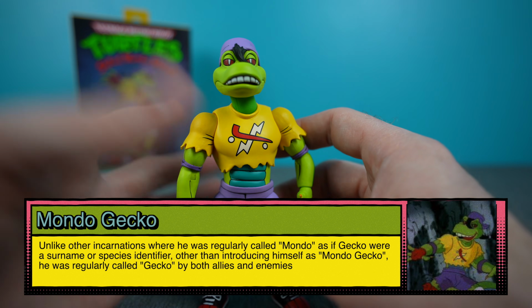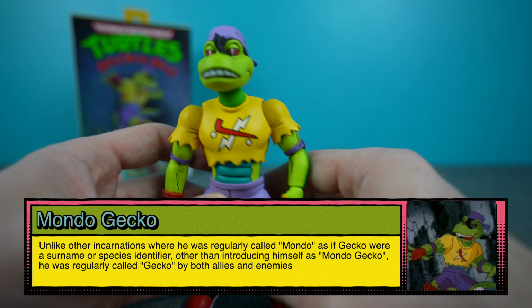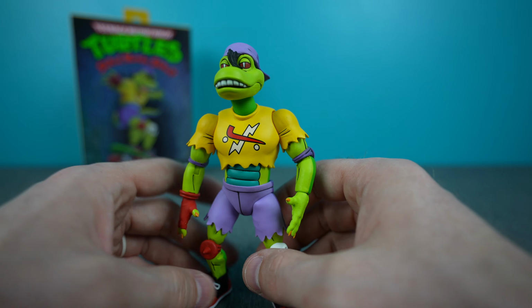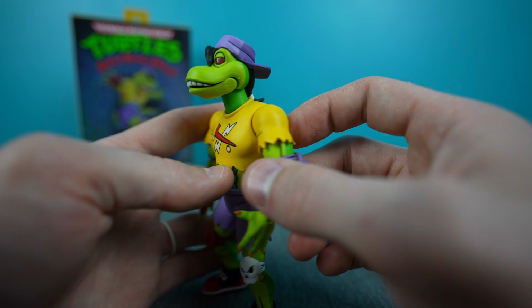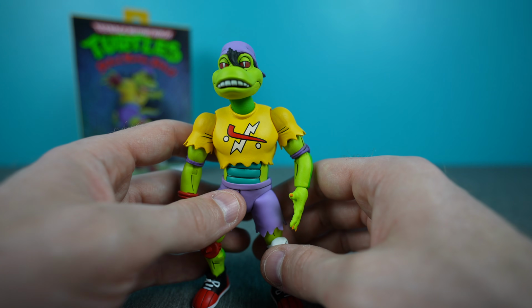He looks great though. Looks spot on to the cartoon. Absolutely great rendition. I mean, no surprises there. NECA has just really been killing it with all these Teenage Mutant Ninja Turtles releases. Hence why everyone is in a tizzy trying to get them as soon as they come out. So he's got a lot of great articulation. So that is also, again, a plus for that $29.99 deluxe price point.